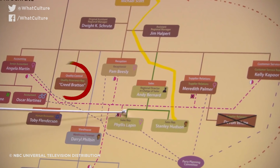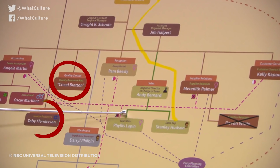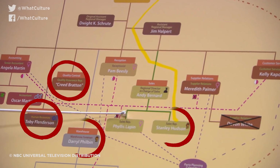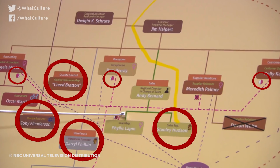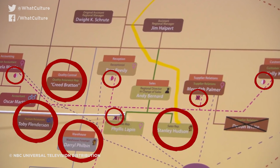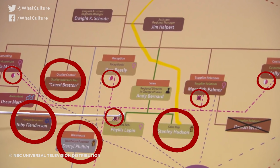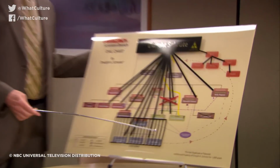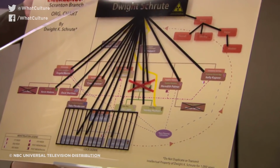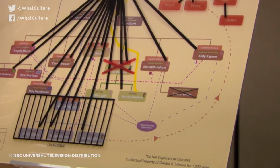The quote marks around Creed Bratton, the question of whether Toby is a Jew, the black power symbols next to the black staff members, the fact that he tracks the women's menstruation cycles and then crosses them out when they've hit the menopause, and the lines connecting them all, showing various different power relationships. The icing on the cake of all of this, though, is that at the bottom it reads, "Do not duplicate or transmit intellectual property of Dwight K. Schrute for 1,000 years." It's a work of art.